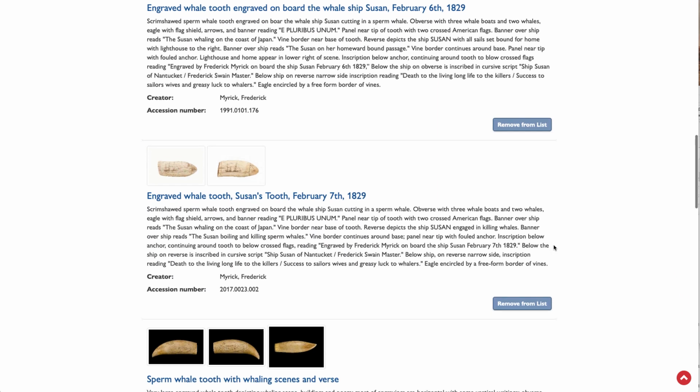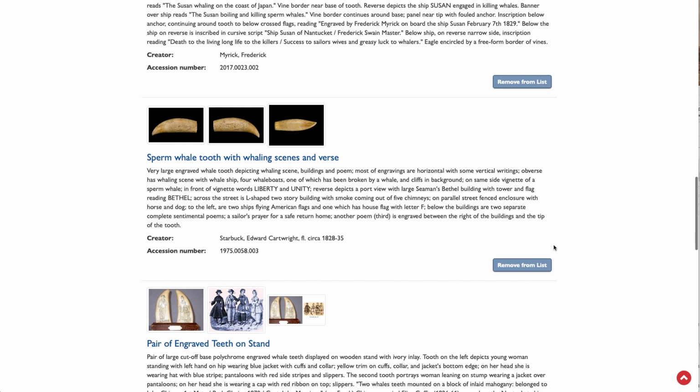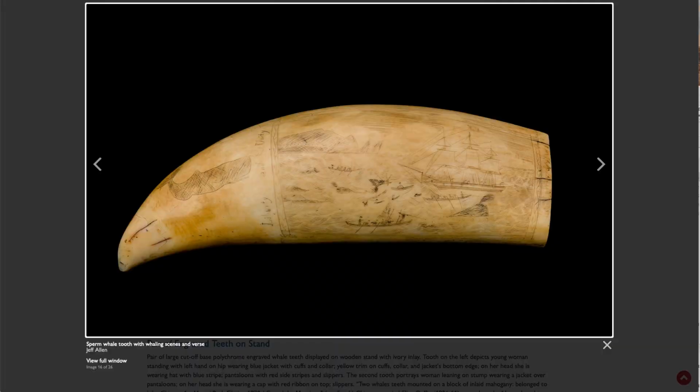Here's a view by not quite as accomplished a scrimshander, Edward Cartwright Starbuck. Liberty and unity here, a little portrait of a whale, and a different view of the chase than we saw before. You can see better wave delineation here, more realistic, and in the distance an island, a mountainous island. But overall not quite as deeply incised, not quite as organized.